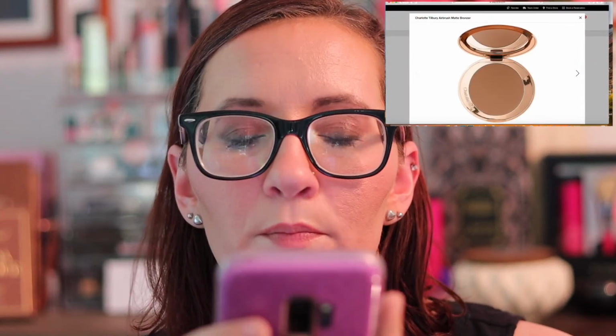The next thing is the Charlotte Tilbury Airbrush Matte Bronzer, and it's $55. And I would get the medium shade. So we all know about the bronzer. I'm pretty excited about it. I would love to get this with my $1,000.